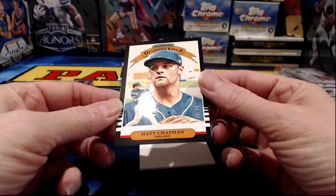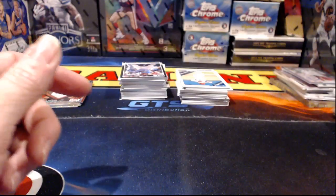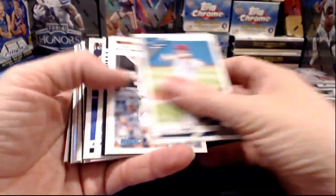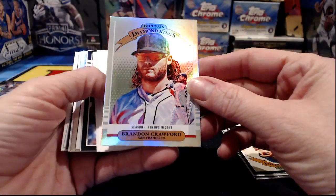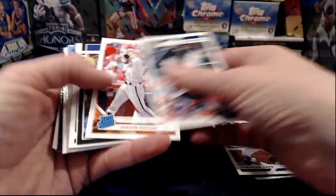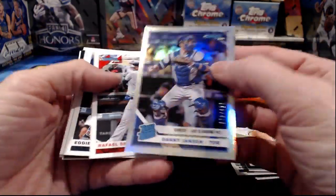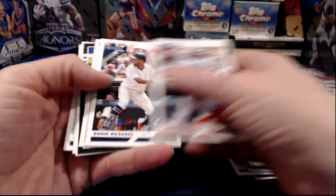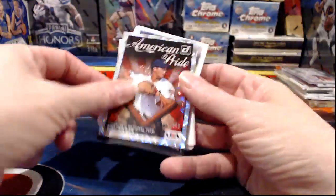Diamond Kings, Matt Chapman with the hollow foil back, numbered to 99, Oakland A's. Brandon Crawford, hollow foil Diamond Kings for the San Francisco Giants. Robinson Cano trying to cause problems, sticking to our little block card there. Danny Jansen, that is a stats card, career stats. Another American Pride to go up here in our stack.